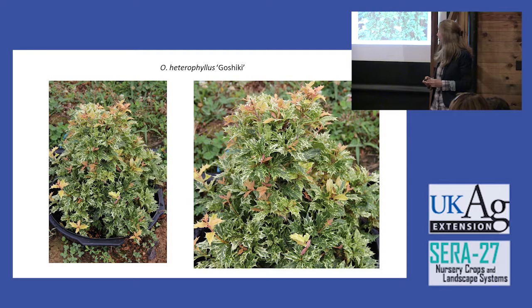Another one that did well for us is Goshiki, and I showed this earlier as a giant shrub, but here you can see it's smaller, how it is variegated, and then the new growth is yellow and pink. And again, the ones from the poly house were amazingly colored, but I refuse to show those, we're only showing the ones that were grown outside and survived the winter that you too can potentially take home to your garden.